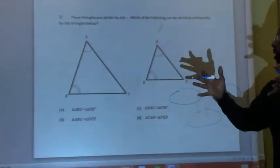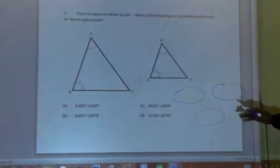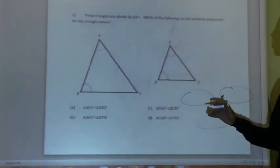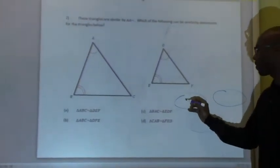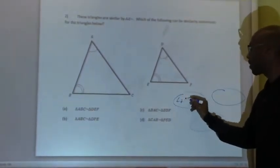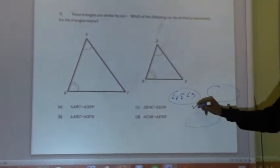This side of the room, tell me one congruency. Hello. This side of the room, tell me another congruency unless you're talking to the person next to you. All right, on this side of the room, tell me one congruency, please. What letter goes with what letter? Angle A congruent to angle B. This side of the room, give me another congruency, please.